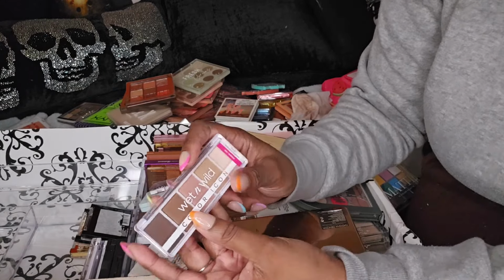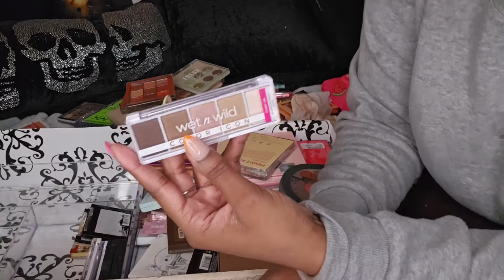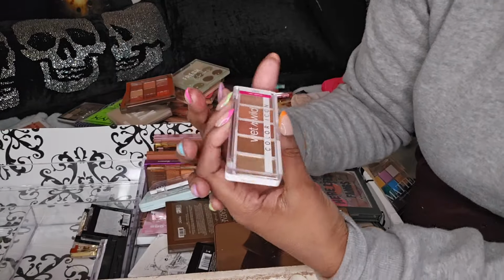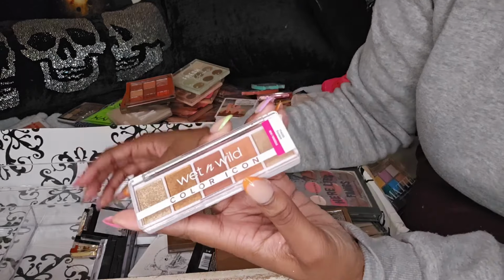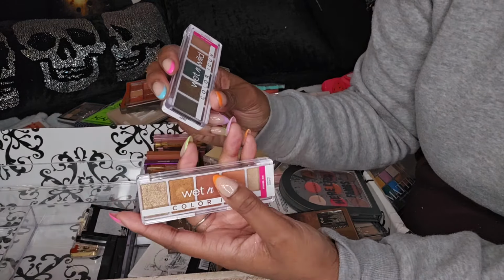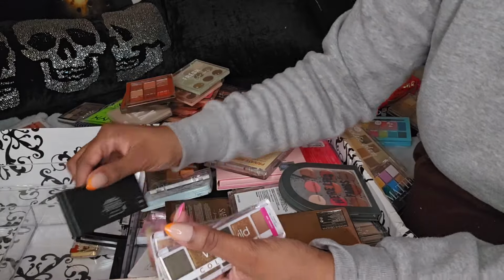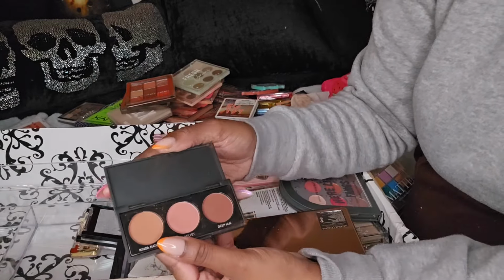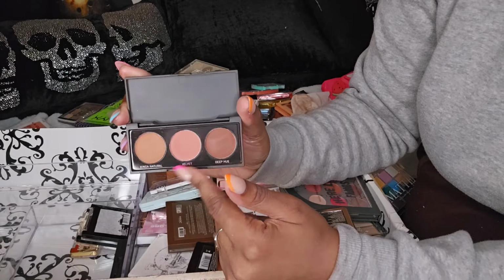It's not even open. Do I need that? We're going to put this to the side. And then this one is Sundays. I keep Sundays. That's pretty. This one is pretty. My Lucky Charm, I keep that. And then this is the Morphe 3 Pure Nude 3B. I think I had this for a while. I'm going to keep that.